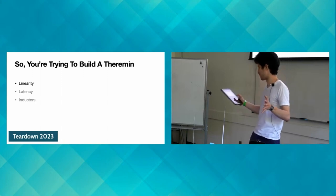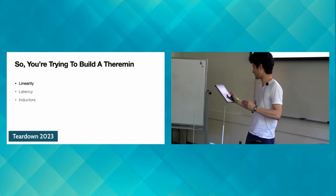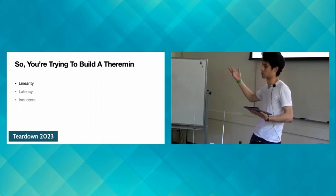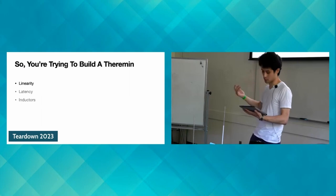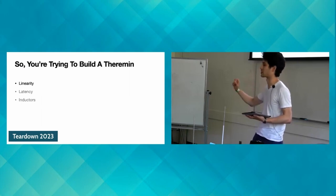It doesn't need to be perfect. You do develop a working understanding of where the notes are, regardless of whether it's a flat linear frequency response, which is not even desirable, really. But after a certain point, it just becomes unplayable. You maybe don't want a quintic function in there, for instance.